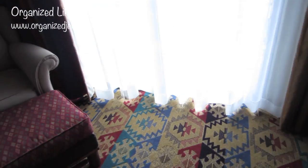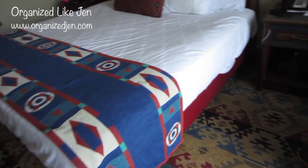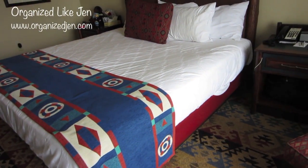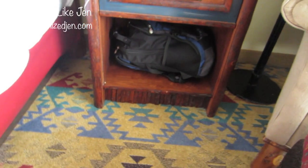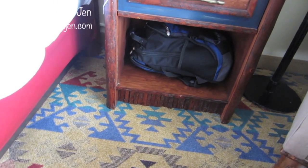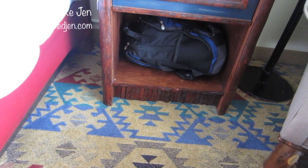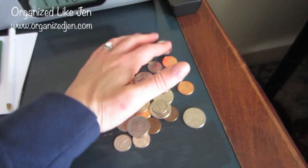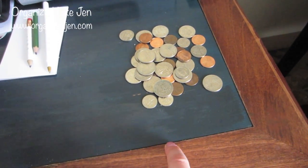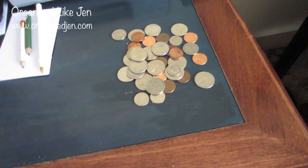And then the rest of the organization of the room is just the nightstands. So these nightstands have really ample cubby spaces in them, so that's where I've tucked our carry-out bags. There's Don's backpack, and he has some souvenirs in there that he's purchased for his coworkers. Next time I travel, I need to bring a little bag or something for our change. I always forget to bring something like that.